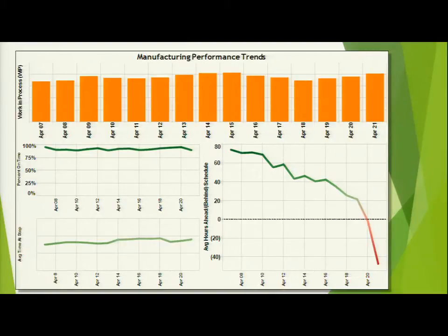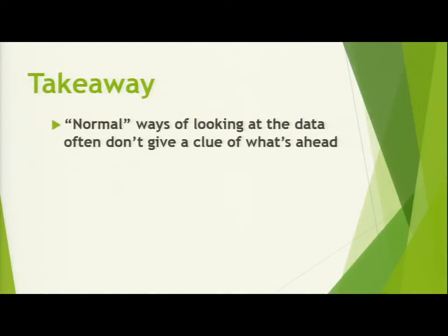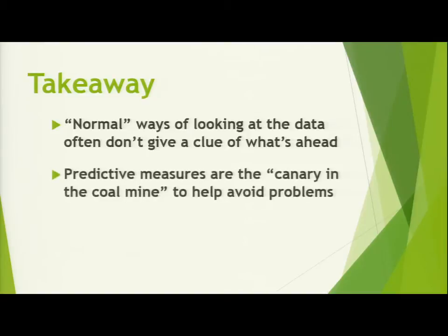So this was a specific data set that we learned our lesson on, and we've been able to implement that in manufacturing and use it very productively to help us not get into situations like we found ourselves in that case. So the takeaway, first of all: the normal ways of looking at the data that give you a snapshot of how we're doing really don't give you clues about what's coming up, what's ahead. Predictive measures are really the canary in the coal mine to help us avoid those problems coming in the future.